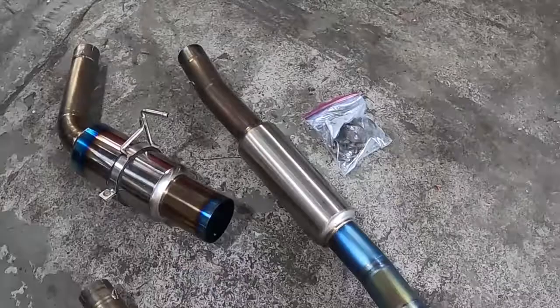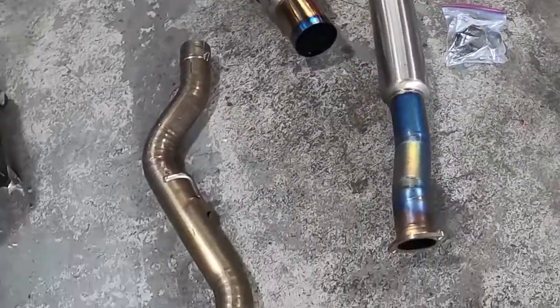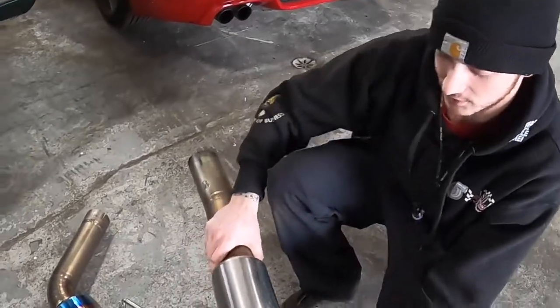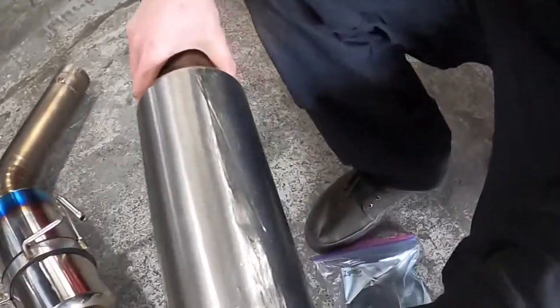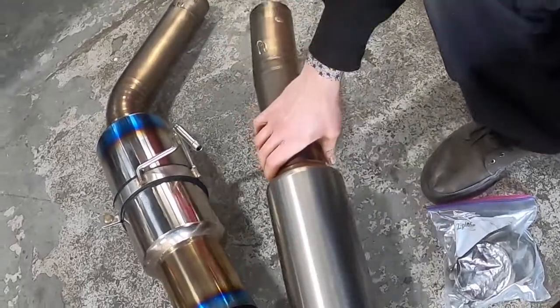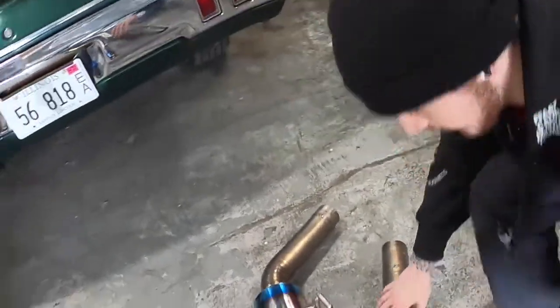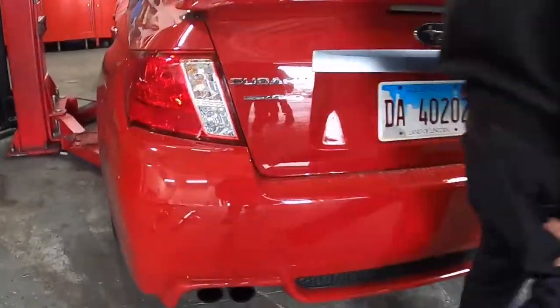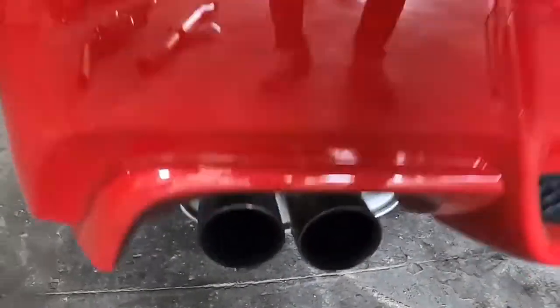I love this, and it's so light, too. It's in really good shape for being used. The only thing that's wrong with it is on the resonator, it's just a little scratch at the bottom. It's not that big of a deal. No, it's not cracked or anything like that. They were probably slammed, or whatever car it was on. I think they were lowered. It doesn't sit that low. Stock exhaust.